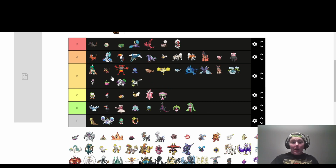I also really enjoy Passimian. I like Passimian even more than Oranguru. I think I'd still put it in B, but this is a really fun design. I like that they play sports, and I like that they look so active. They'd be very agile and running around playing together. That's really fun for me.